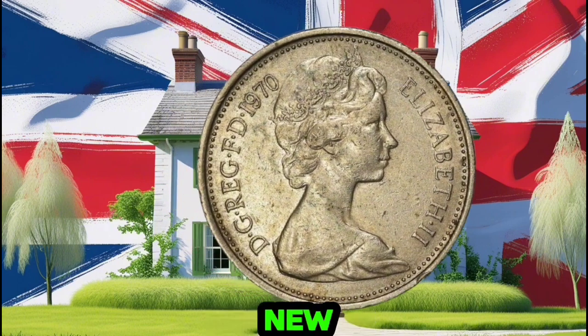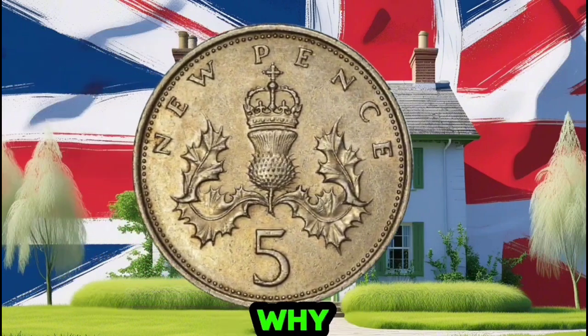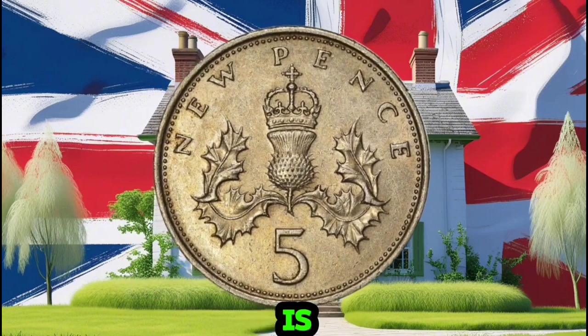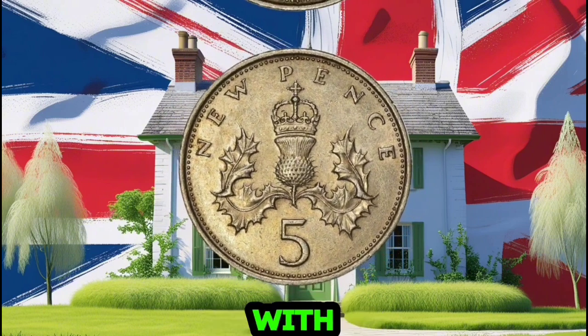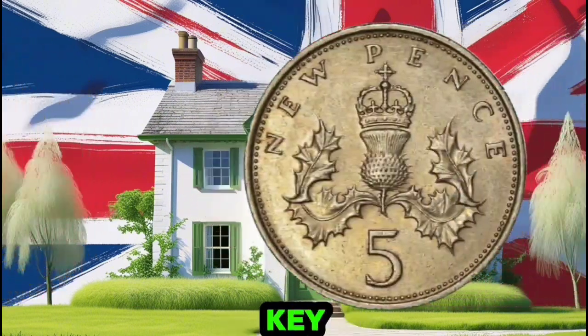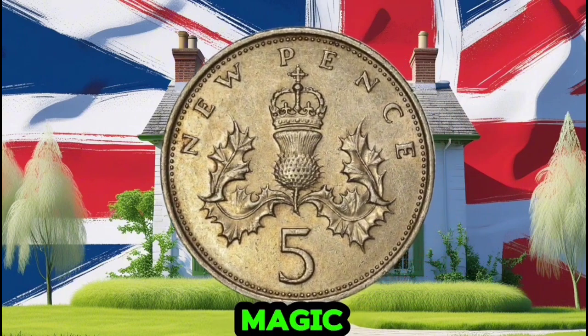However, the 5 new pence coin we're talking about today is not your typical one. Why? Because this specific coin is part of a very limited edition. Some of these coins were produced with unique minting errors that are the key to its immense value today. Now, here's where the magic happens.